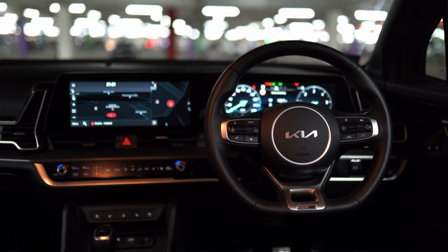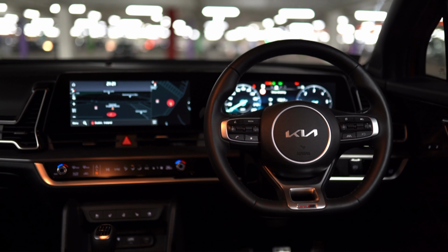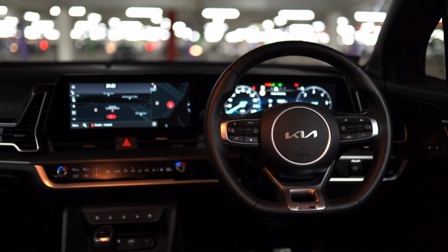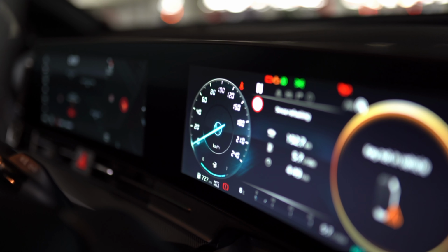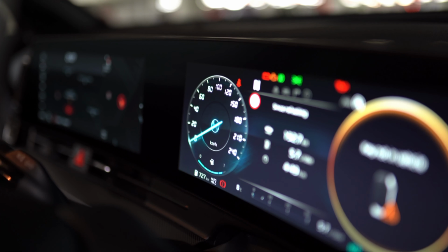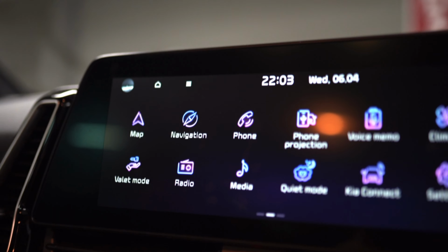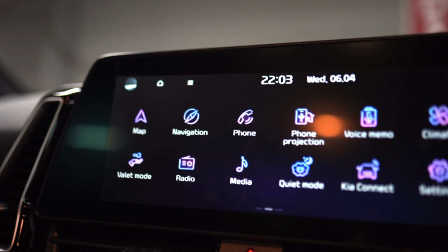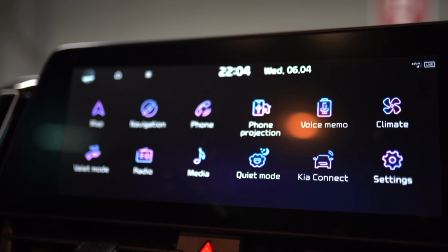Inside, there's even more inspiration from the EV6, with its twin 12-inch screens, one in front of the driver with clear, easy-to-use graphics, plus a responsive touchscreen in the centre for the infotainment. The Sportage interior looks smart and uncluttered. The controls are grouped together and they're easy to find. The instrument cluster comes with a variety of layouts to choose from, and the animated graphics are smooth and clear with a high level of contrast.